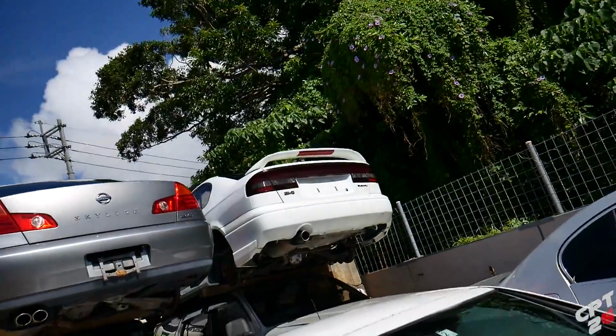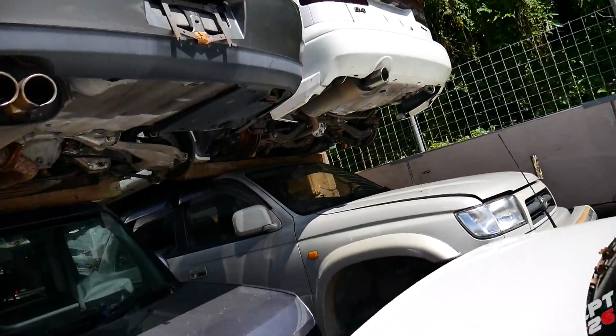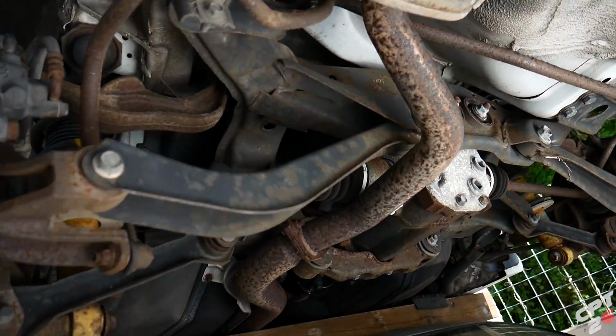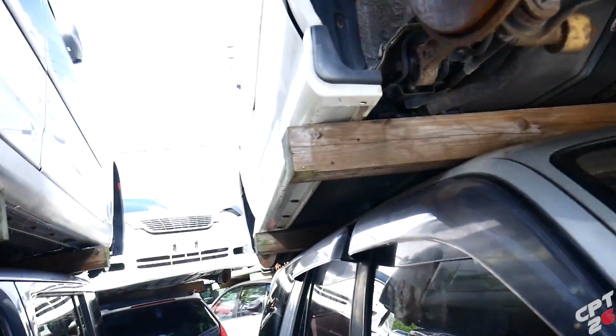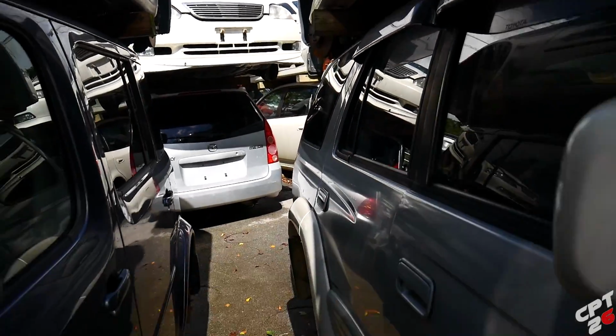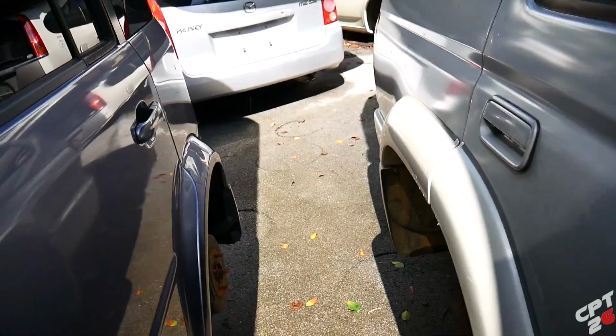And then we got another B4 over here. I'm not gonna skip out on that. I have owned one of these in the past and they're actually pretty cool cars. Underneath, a little bit of surface rust. I don't have a ladder, so I can't really climb up there and see what the deal is. Oh, that's a big spider web. No. Yeah, there's spider webs all through here. I do it for you guys.